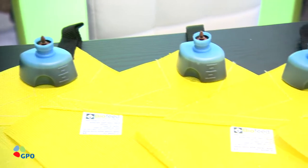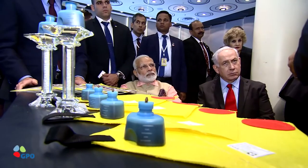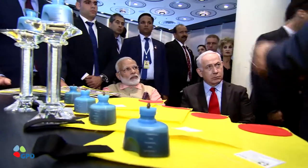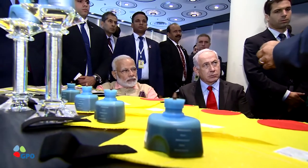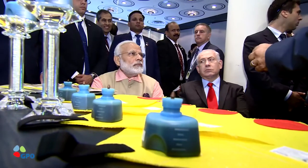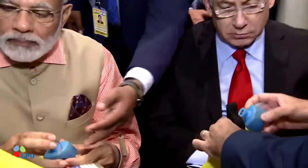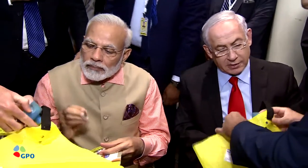We have a solution for the two problems, for the two pests, and it is working in India. It is a working solution. It is the Iron Dome for the farmers of India from fruit flies. How does it work? You put it inside like this. On the tree? Yes. You put it on the tree.